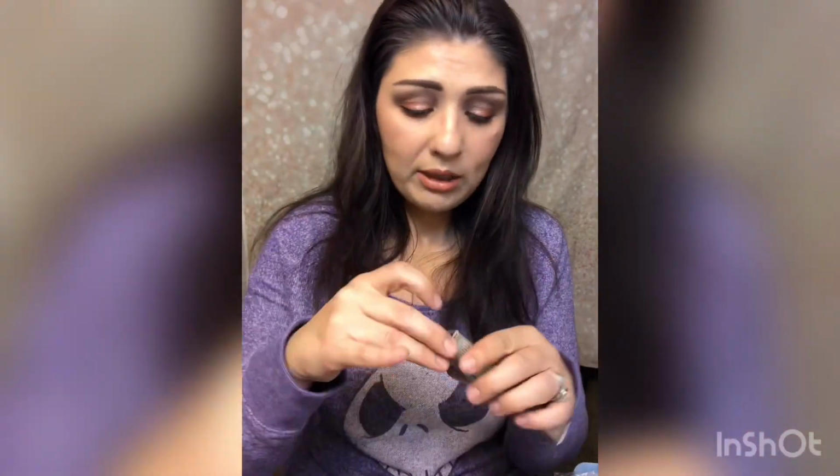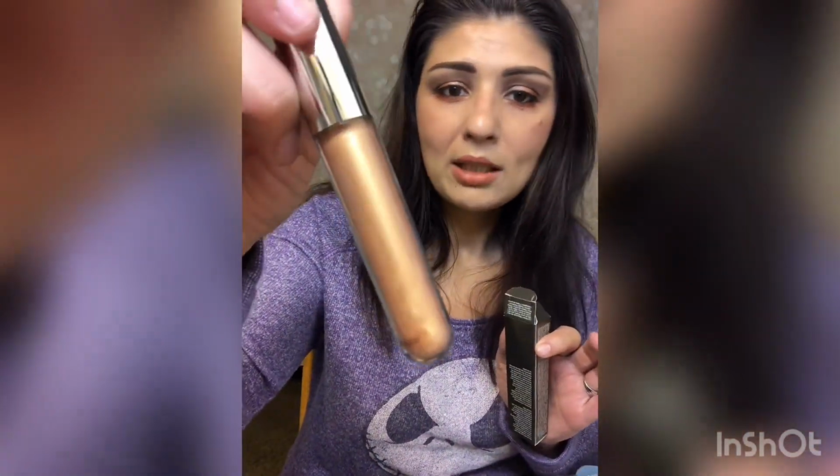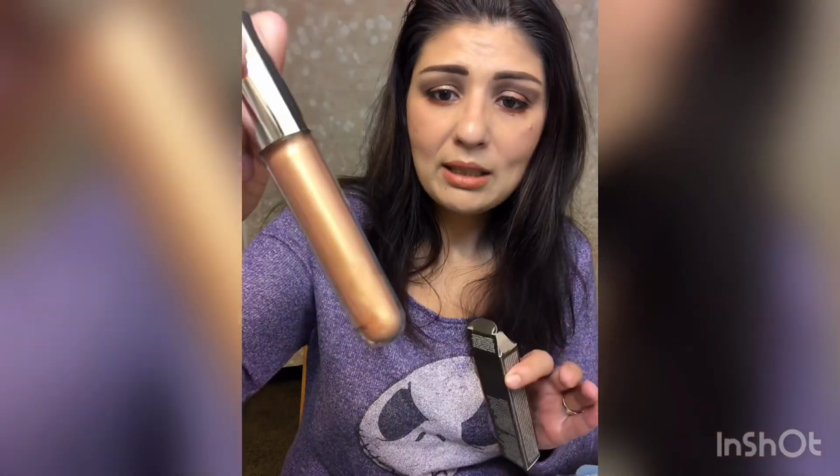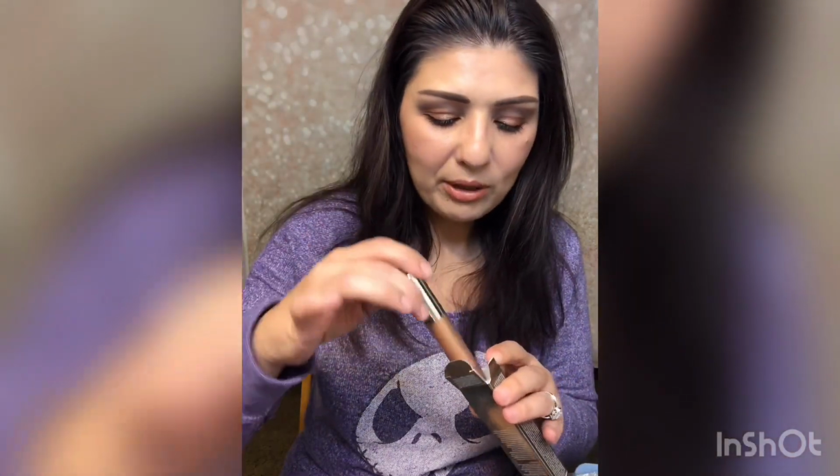Next is this Becca Glow Gloss. It's like super shimmery. It's $22. I saw the pictures online. This is probably the only item I'm not excited for. I don't like glosses like this, that's all. It's nothing against the formula or anything. I've never tried it. I just don't like all this glitter. I know it could be used as a topper. It's just, if I know I don't like something, I'm just not going to use it. Might as well give it to someone else.